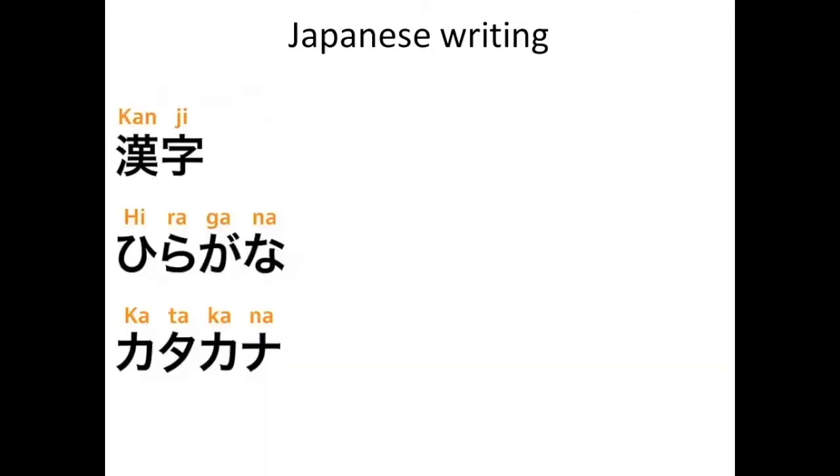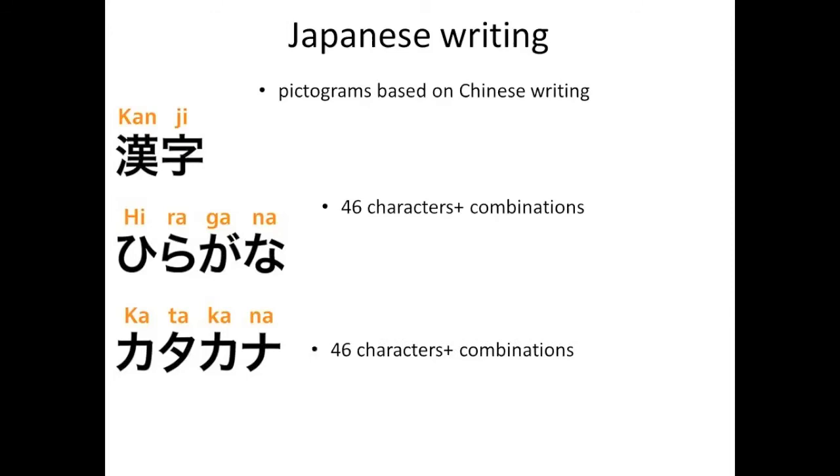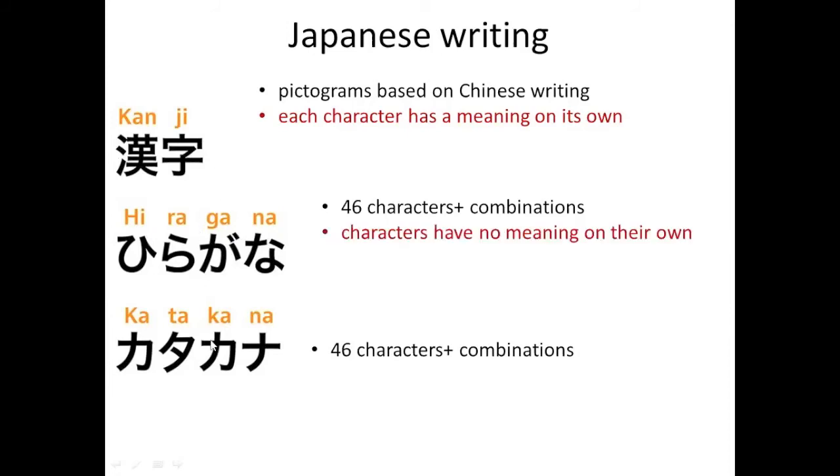So what is the difference? Well, kanji are pictograms that are based on Chinese writing. Pictograms means they may have initially started as a drawing and then turned into a character. Hiragana and katakana, there's 46 characters and combinations, and they are for pronunciation. They're not based on Chinese writing that much. They don't show the meaning as such. For kanji, each character has a meaning on its own. But in hiragana and katakana, they don't have the meaning on their own. There's just pronunciation, like letters in English.